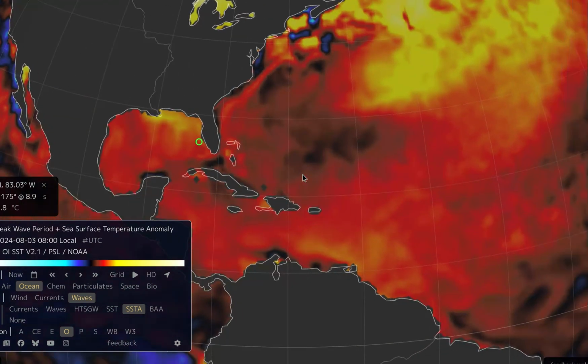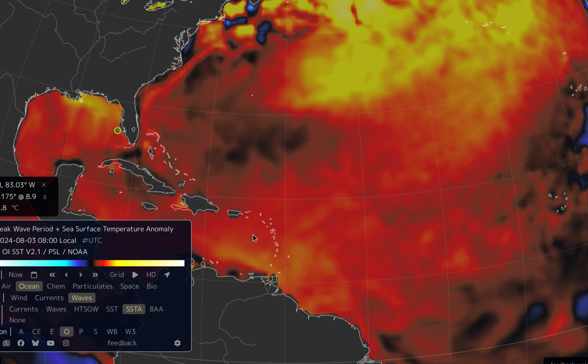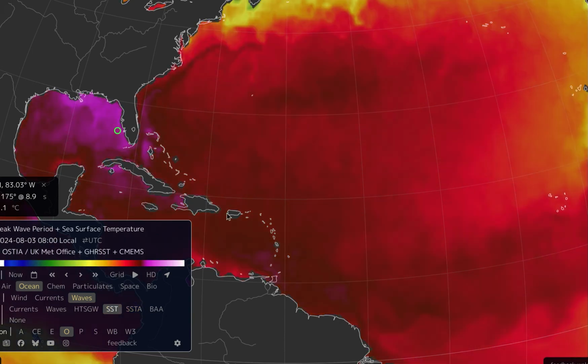And then looking at the Atlantic as a whole, the whole North Atlantic is pretty much above average at this point. Well above average there to the far north, actually. And in terms of actual temperature, getting close to around 29 degrees Celsius for the majority of the Atlantic basin, or about 85 to 87 degrees Fahrenheit. Well, anyway, let me go show you the weather models.